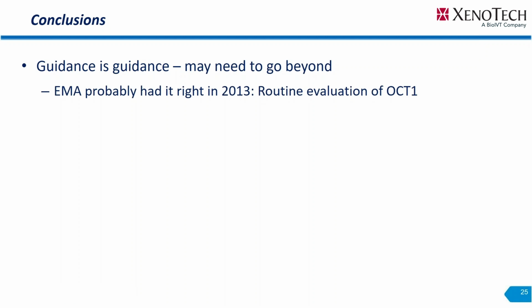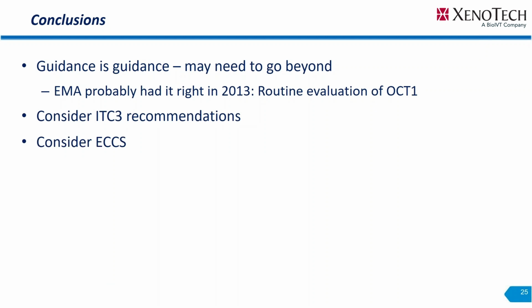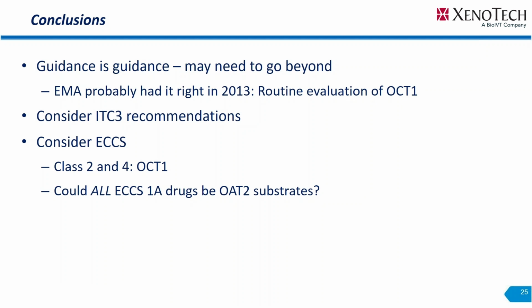So consider the ITC 3 recommendations and also the ECCS. Can you predict what can be involved? So class 2 and even 4 ECCS drugs may be OCT1 substrates, and that may be important in the hepatic uptake. And as I mentioned earlier, could it be that essentially all ECCS1A drugs are OAT2 substrates? I think this is something that we're going to have to start investigating further as a field. And OATP2B1 and then other transporters as needed.